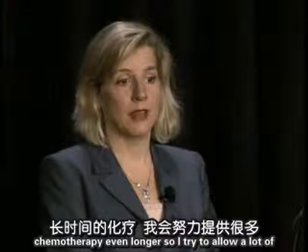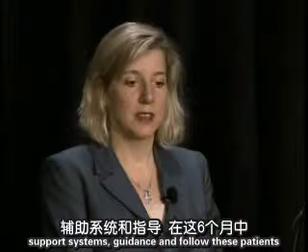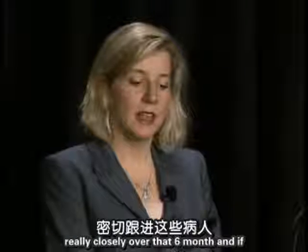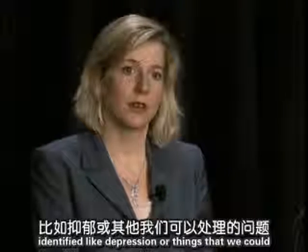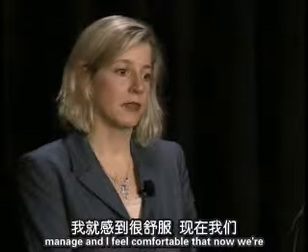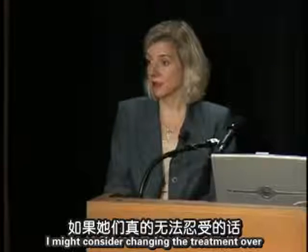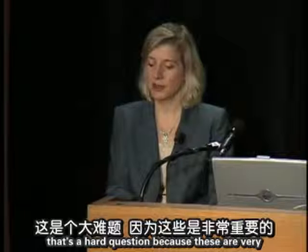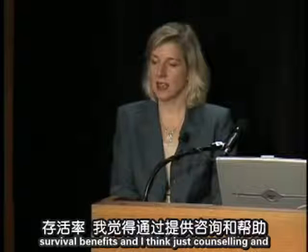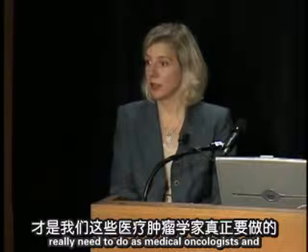So I try to allow a lot of support systems, guidance, and follow these patients really closely over that 6 month period. And if after that period there haven't been other things identified like depression or things that we could manage, and I feel comfortable that now we're at a point where we're just looking at the treatment, I might consider changing the treatment over if they're really not tolerating it. But I think that's a hard question because these are very important treatments. We know they provide survival benefit, and I think just counseling and helping the patient get through them is what we really need to do as medical oncologists.